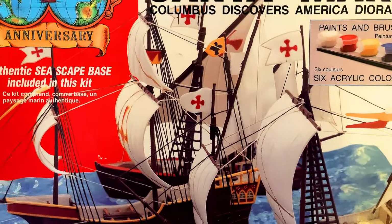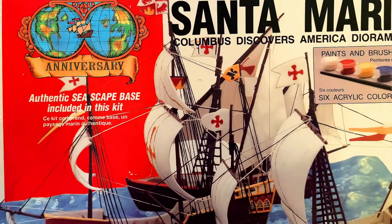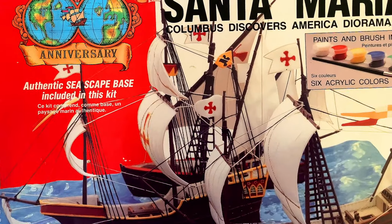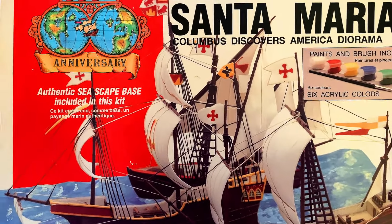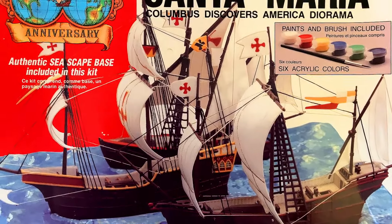Anyway, when I had seen this model kit, I thought it was really cool, because when I was a kid, I had these ships, and I don't remember where I got them from, but they were like already made models, and they were models of the Nina, Pinta, and Santa Maria, and I had them on my bureau forever because I loved ships. Well, even back then I loved ships.